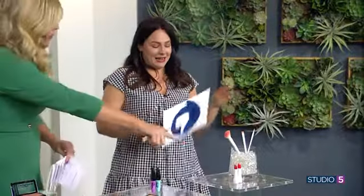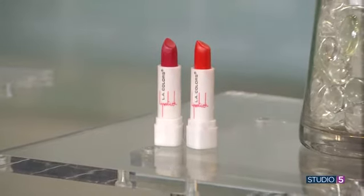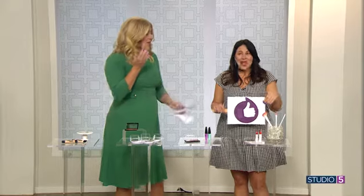So this is the thing that I was thinking would be the worst. The one thing on this entire stage here, I thought, no way, and you're giving it a thumbs up. I'm giving it a thumbs up, and I'm going to go back and get more colors because I actually love how it feels. I love that it's a little bit more sheer. It worked great for me. It looks fabulous on you. So, okay, the lipstick got the thumbs up. That's impressive.